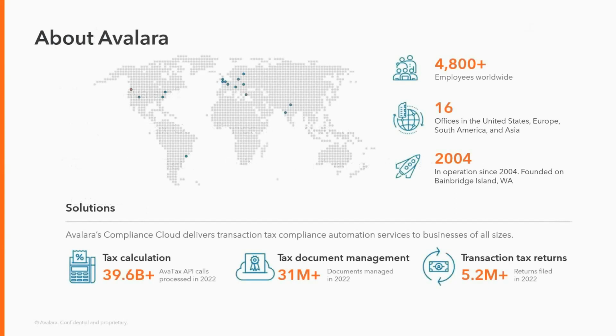We've been in business since 2004, almost 20 years. Started in the cloud, have grown in the cloud, so it's a very scalable solution. 4,800 employees worldwide, and our three core solutions, our tax calculation engine, our document management solution, and our returns filing are best in the industry. We had almost 40 billion API calls through our tax engine in 2022. So scalability is not something that you should be concerned with by partnering with Avalara. Over 30 million tax documents that we have under management. So think exemption certificates, resale certificates, things like that, fully integrated into NetSuite. So that's a part of the tax determination process to add sales tax to an order if it's applicable.